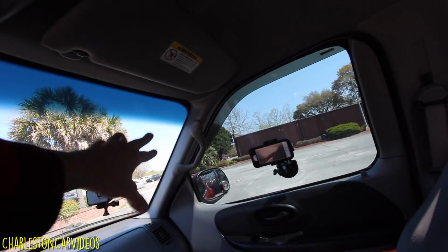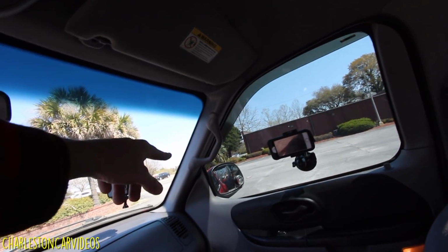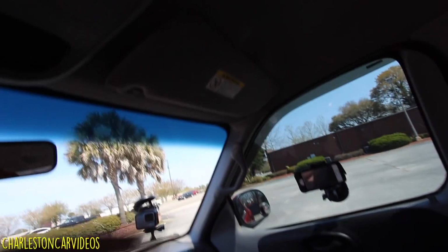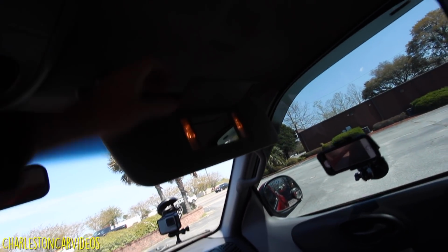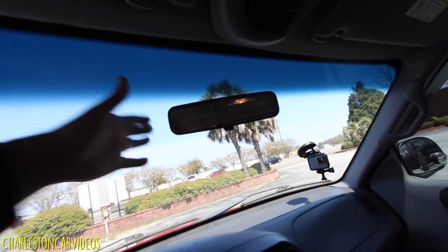All right, you also have the oh-shit handles up on the A-pillars there. You know, you're holding on going around corners. You got your vanity mirrors up top with lights in them, so Jessica can do her lipstick and makeup. You got spots to store things up there. You got your rear view mirror.